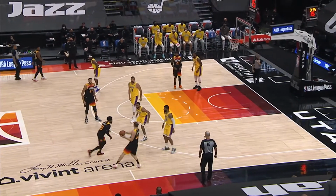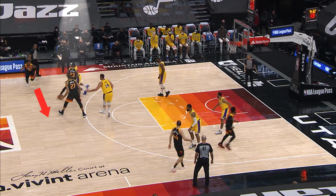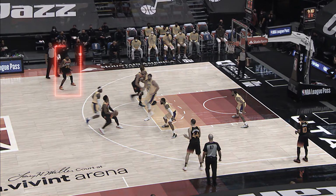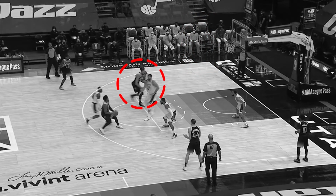Here we have some Chicago action where there's going to be a handoff that takes place between Gobert and Mitchell. But on this play, it's a little different because Royce O'Neal is going to be spot up at the wing instead of the deep corner. So that allows LeBron to disrupt this play. He's in almost the same position as Matthews was on the last play. But right here, he gives Gobert a bump, which throws off the timing of this play completely.